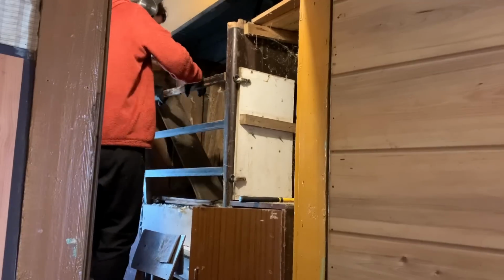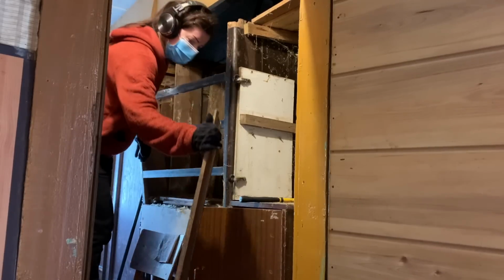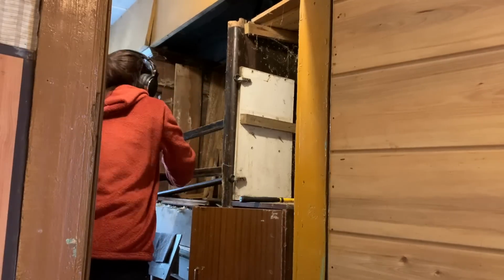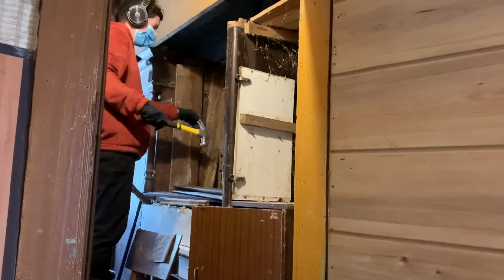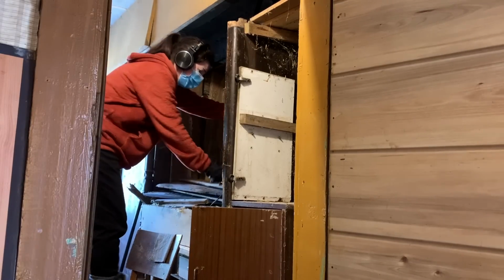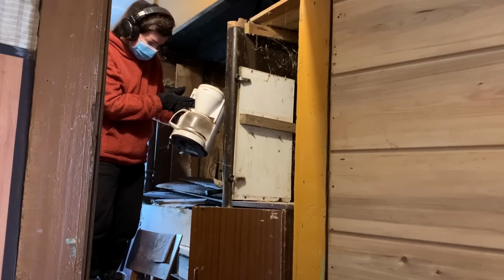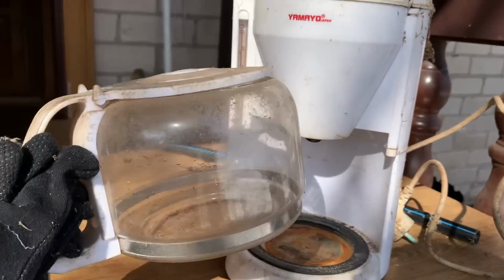Whoa. It's coming. Oh my god. This is gonna be awesome. Here we go. Is it connected? Oh, it's a coffee machine. Wow, can you believe it? Buried behind these cupboards. What's the point, honestly? Coffee, anyone? Maybe it's working.